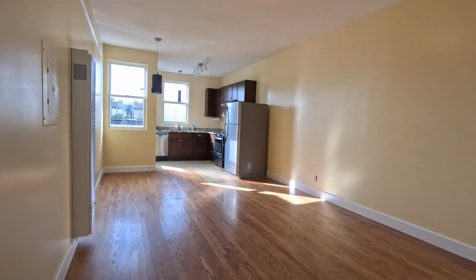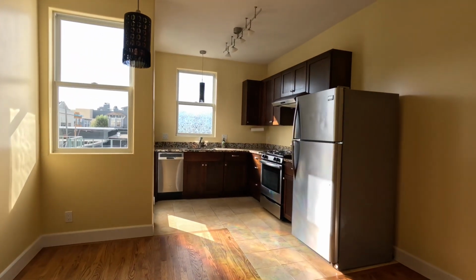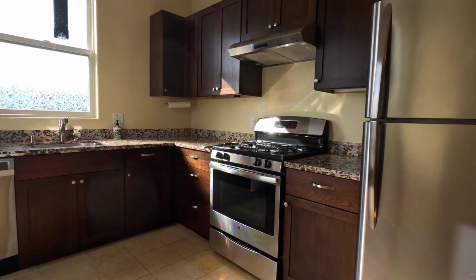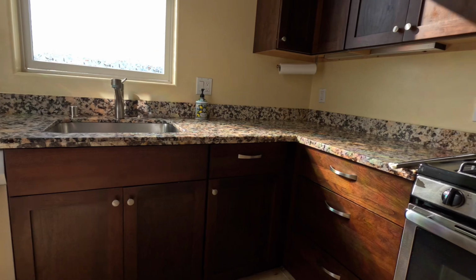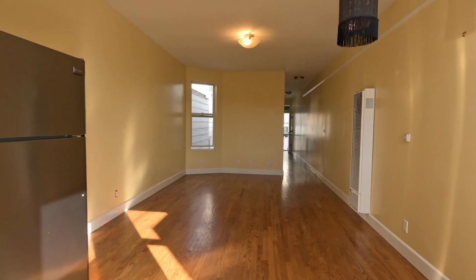Okay, this is the kitchen living room combination. It is an eating kitchen. You have beautiful stone counters, stainless refrigerator, gas range, and there is a dishwasher here as well. There's gas heating for this apartment, and it's also located on the top floor.